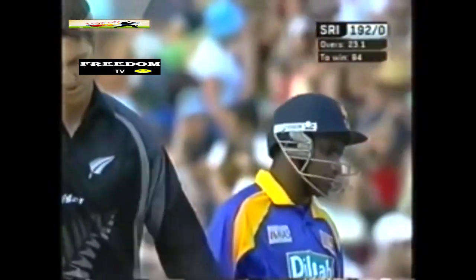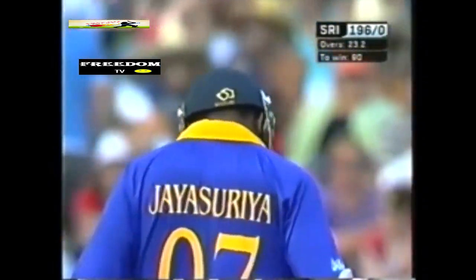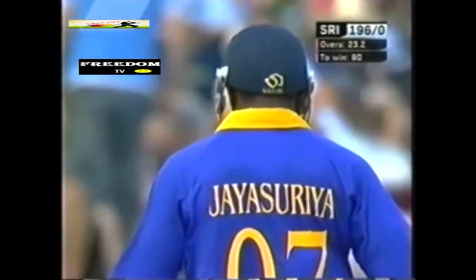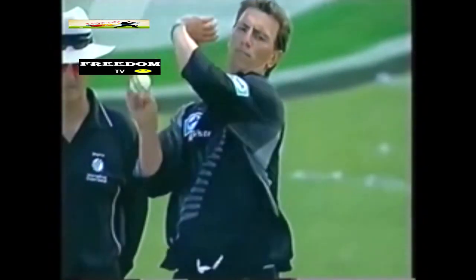Oh, he's gone again. And this one pinching. Runs, and 4 of them for Jayasuriya. It's just been a little bit wide, Plunkett. Harmison's been right on target. Plunkett fractionally wide. No need to run for this one, I don't think. He's hit it well enough.